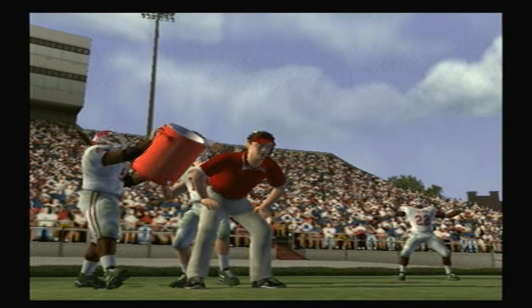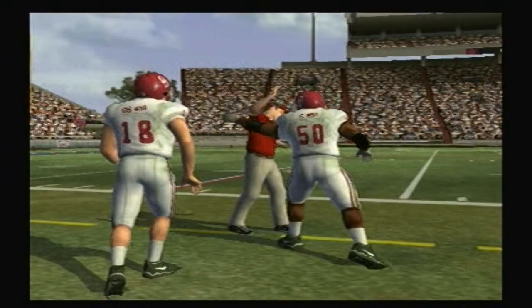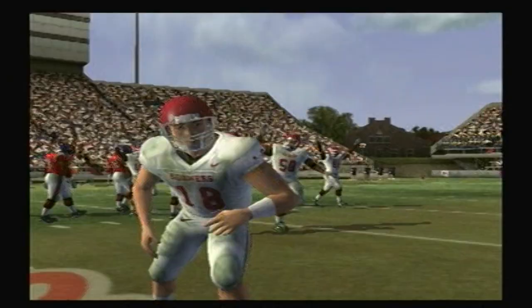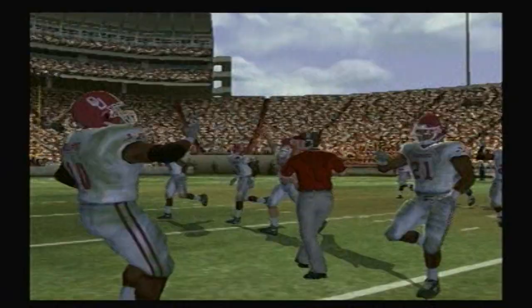Coach, what's your final thought on the game? Well, I love overtime in college football. There are so many ups and downs. It's just like a roller coaster. Oklahoma was fortunate enough to come out on top of this one. But really, both teams deserve a lot of credit for a hard-fought game.